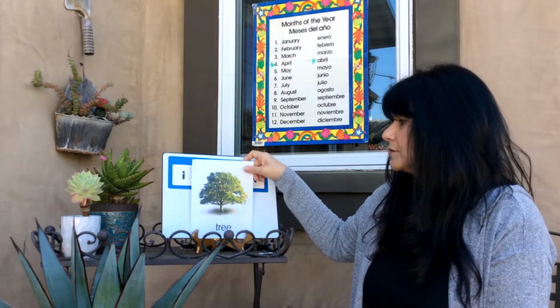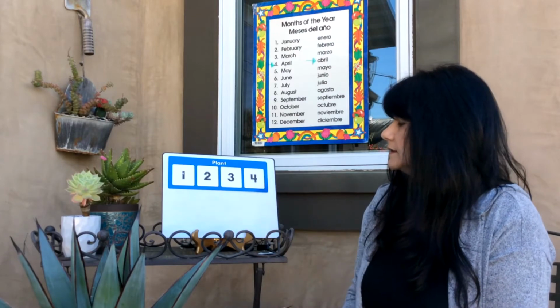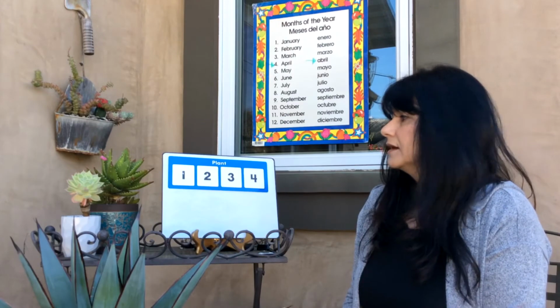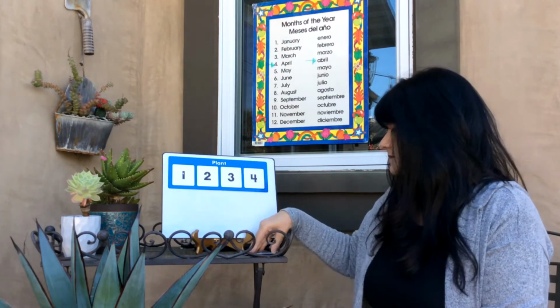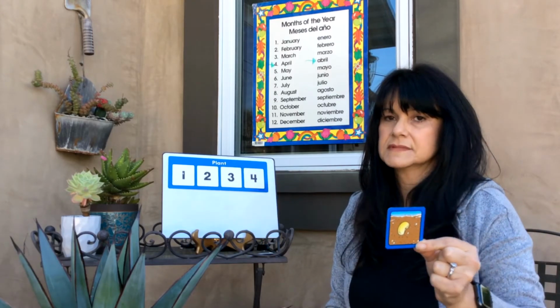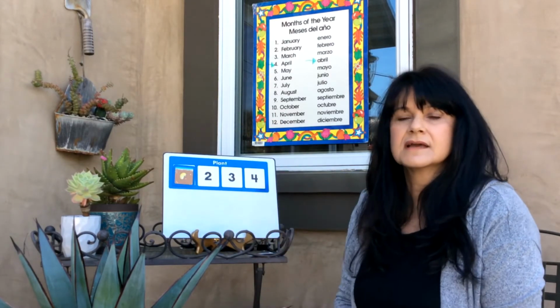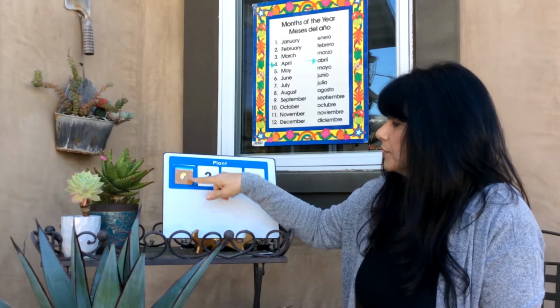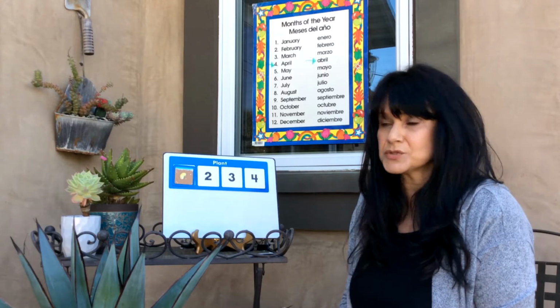Okay. The next thing I want to talk about is how a plant grows. So here I have an activity that I want to do with you to talk about the plant cycle. First, we start off with a seed. That's number one in the cycle of a plant. A seed is important because without one, you cannot make flowers and trees and plants grow.